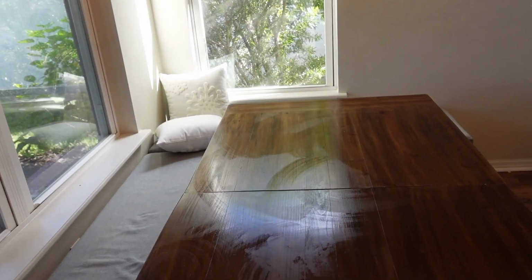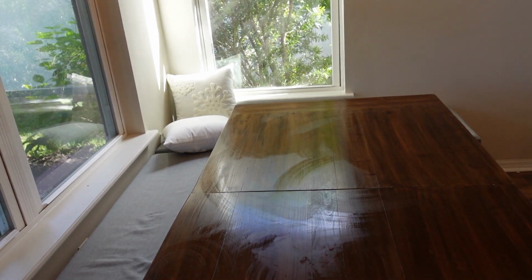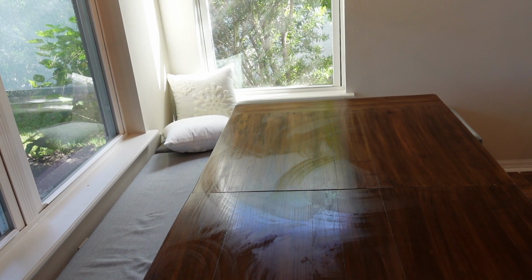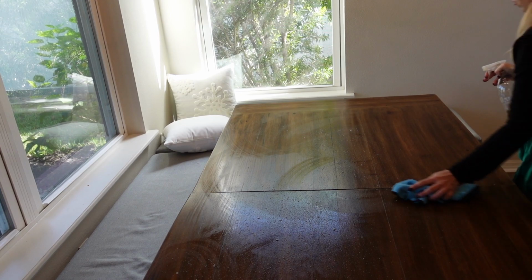I'm gonna wipe off my kitchen table and then I'm gonna polish it. My tablecloth was extremely wrinkly, so now I have to iron that. Does anyone like ironing? I cannot stand it, but I'm gonna do that and then I'll show you how I start to set the table.